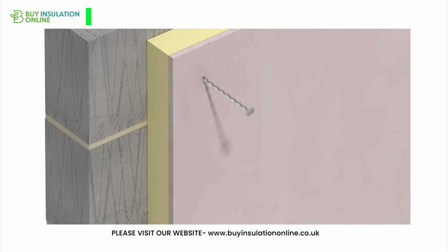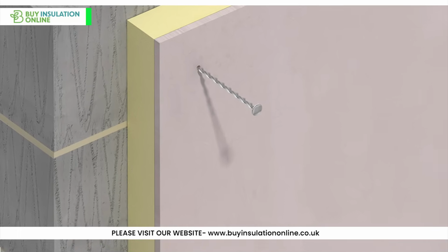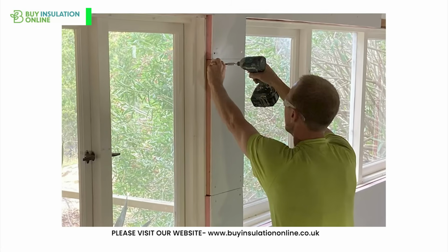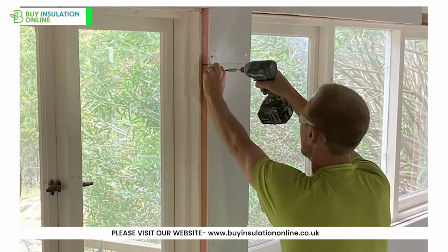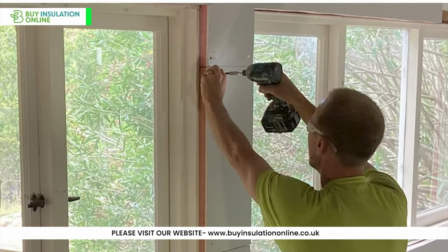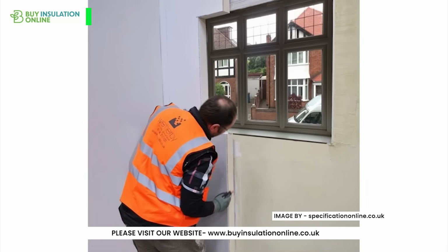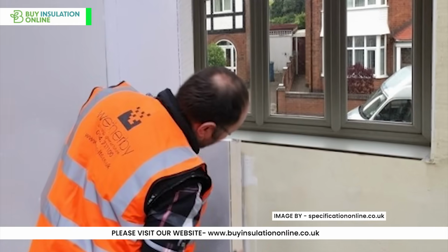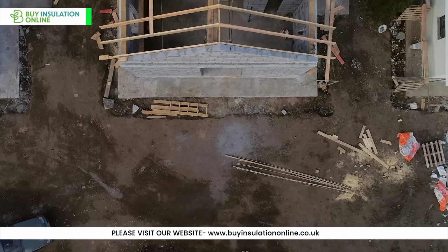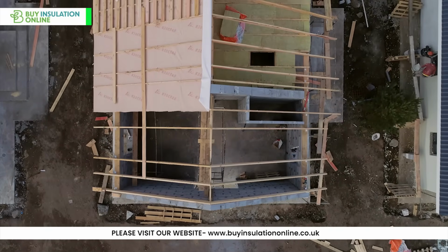But because metal conducts cold, there's a risk of cold bridging, making it the least preferred method. For modern timber frame houses, where the main walls comprise a timber-panelled inner leaf, the insulation boards can be screwed directly through the plasterboard into the existing timber stud work. However, you must first put a new vapour barrier over the existing wall to guard against moisture penetrating the timber inner leaf. Next, let's talk about some important considerations before starting your insulation project.